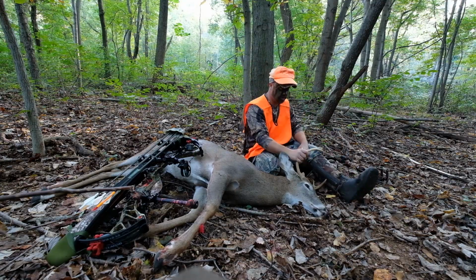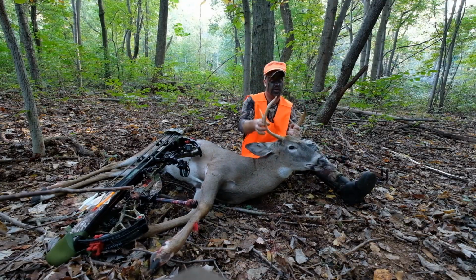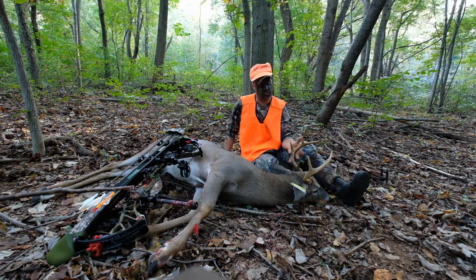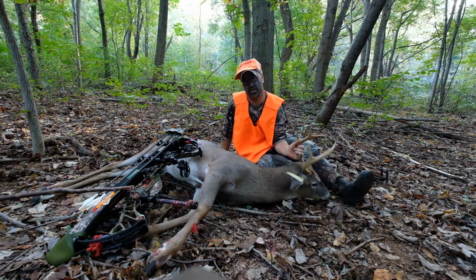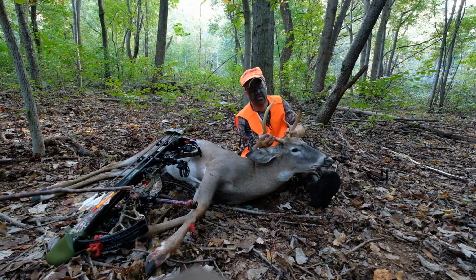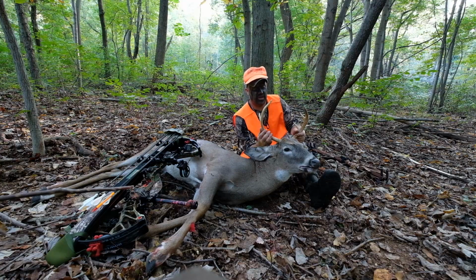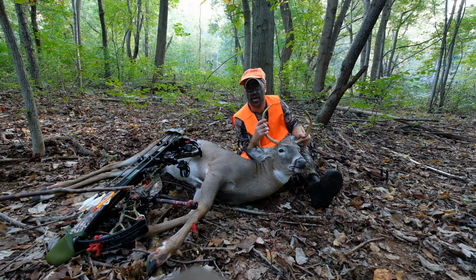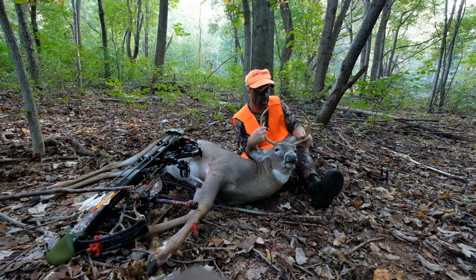Okay, fellers, here is my 1, 2, 3, 4, 5, 6, my 6 point for my 2017 and 18 season. I hunted this stand last Saturday, and I had a mom and a little one come in first thing in the morning, but it wasn't enough for camera light.